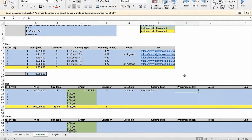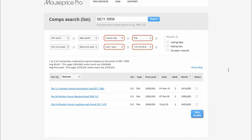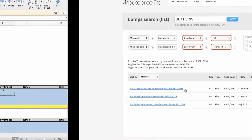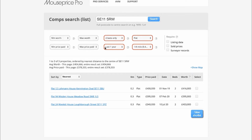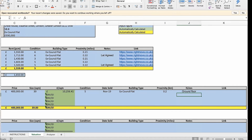The proximity to our property. So if we're looking at this one here, which is the proximity, if I go back here and actually go back into even the main mouse price thing, it will tell you that it's 0.2 kilometers away. Now this is done in kilometers for some reason, I don't know why, but you can put 0.2, but just keep in mind that this is done in kilometers rather than in miles, but that will give us a good approximation. So we know what the proximity is, and I will change this to kilometers just for the time being, and then under notes I'll just write ground floor, just helpful to know.